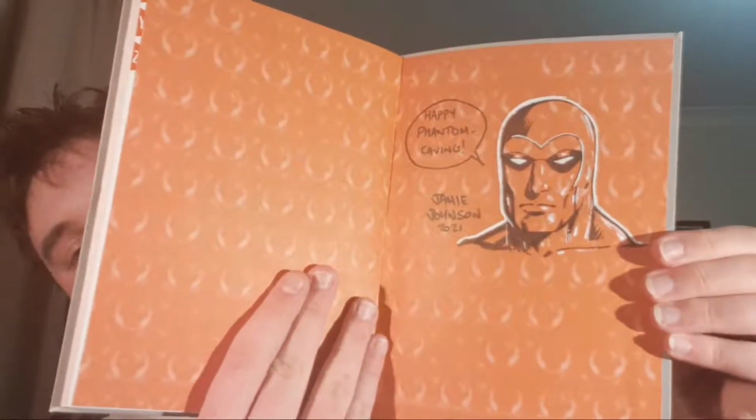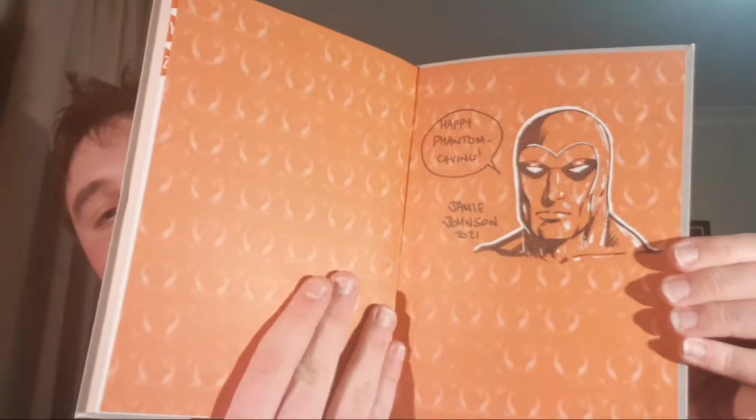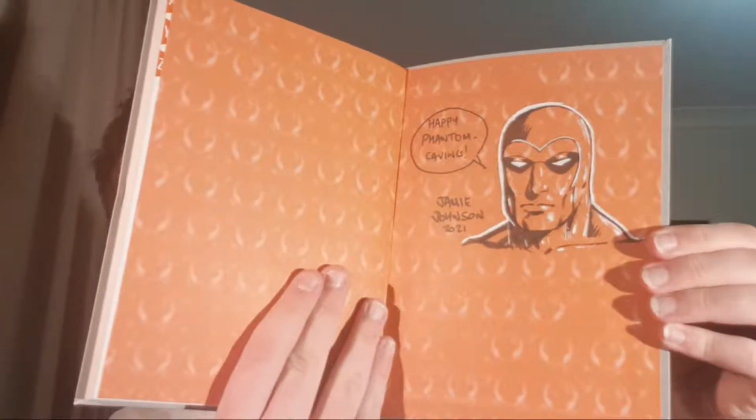But also in the back of the book, we have a very good drawing by Jamie Johnson. He's an amazing bloke, isn't he? And it has a speech bubble saying "Happy Phantom Caving" because that's my slogan. Great book. Very pleased with what I'm getting. Very pleased with all the signatures and all that sort of stuff.